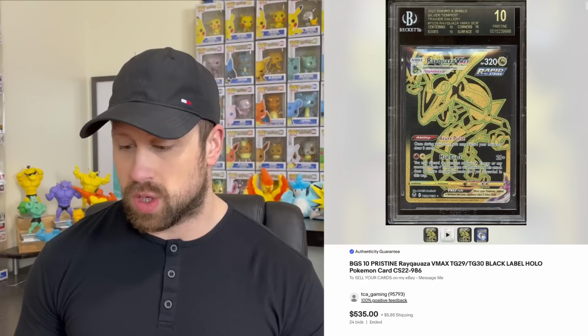And also from Silver Tempest, we saw this Rayquaza VMAX. This is the black and gold trainer gallery card that sold for $535. And then back to Crown Zenith, we saw this English Zacian V full art. Got the BGS 10 black label and sold for $1,075. And this is not the most flattering picture to take of this card. You can hardly really tell what this card is until you look close at it to see it's Zacian V, or a Zacian V, or whatever you call it.